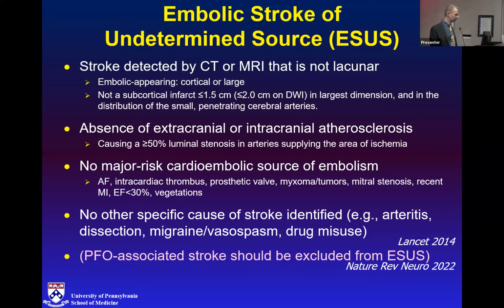And the criteria that we came up with, again, made up at the time, were that patients had to have an embolic-appearing stroke, either cortical or large, not lacunar. They had to have absence of intracranial or extracranial atherosclerosis, again, using 50% arbitrarily. No major cardiac source of embolism, including atrial fibrillation, prosthetic valves, et cetera, though it didn't exclude PFO. And then they had to have no other specific cause of stroke identified, like vasculitis or dissection or that sort of thing. And those were the criteria that were used.